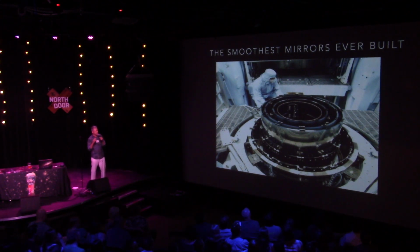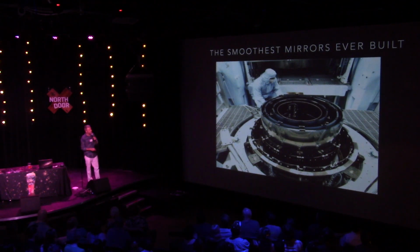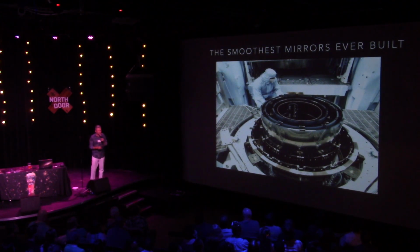So very, very smooth. To put that in context, if they were the size of the Earth, then the biggest mountain on the mirror would be about my shoulder height. So extremely smooth, extremely well polished, and they have to be that way, otherwise they wouldn't reflect the X-rays very well. They would just scatter them in random directions.